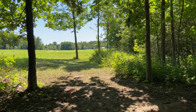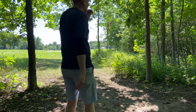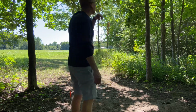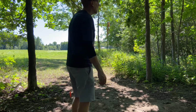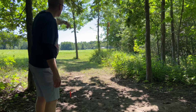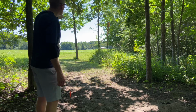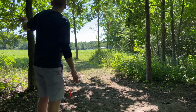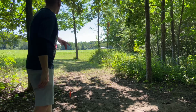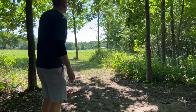Okay, hole 17, it is another par four, the third par four, and it is 509 feet. You could see on the sign when it was up on the screen that this hole is like a C shape and it's a long one. As you can see here, you got these two trees. My recommendation, if you've got a big forehand, is to hit that gap on a hyzer. Right now there's a nice little wind pushing across that way, so my disc is gonna get some push if I do that. Other than that, you have a long turnover if you don't have a forehand.